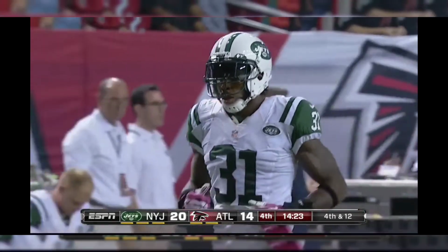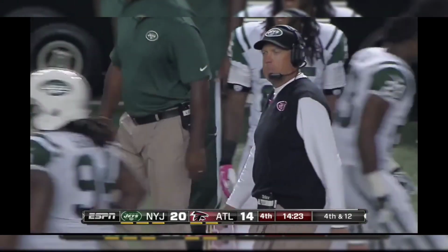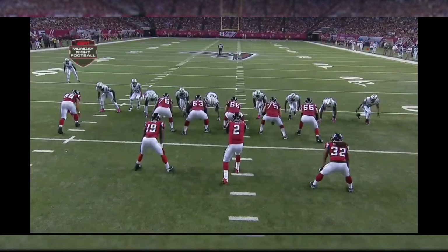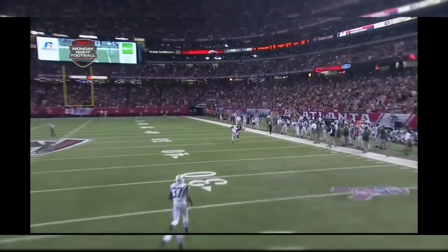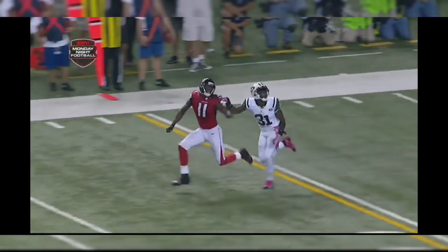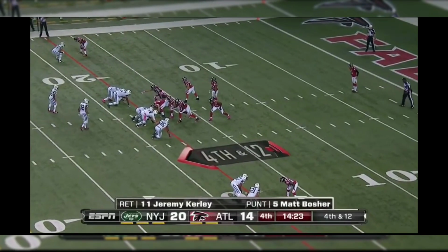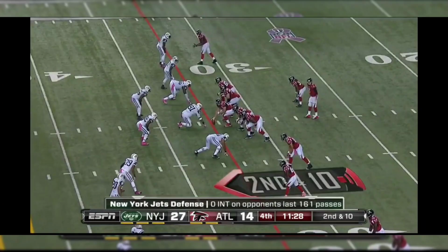4th down. Nobody would call that blitz except Rex Ryan. He is daring Matt Ryan to throw the ball to his favorite receiver against all-out one-on-one coverage. Here they come, a jailbreak blitz. They're going to be one short. Matt Ryan knew it. And Antonio Cromartie wins round 1. That takes a lot of guts to make that call with a 6-point lead on the road in the 4th quarter. I admire that.